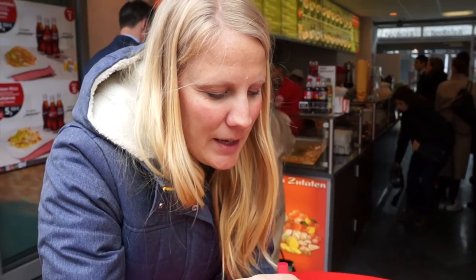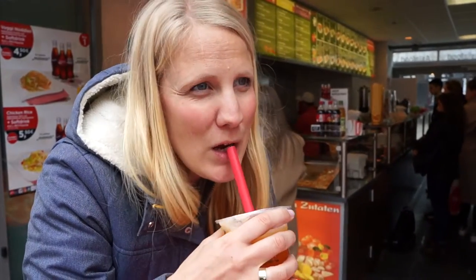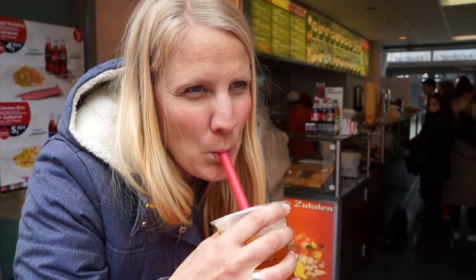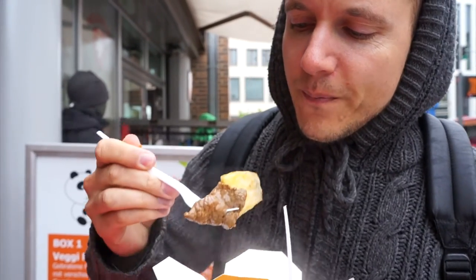I haven't had any bubble tea since Thailand. And this, I ordered something in German, and yeah, I don't think it's the same as I used to get in Thailand, but let's try it. Oh. It's definitely not the same. It is so sweet. Okay. I like Asian food.